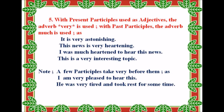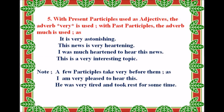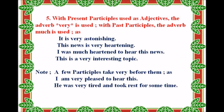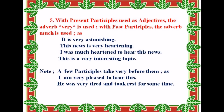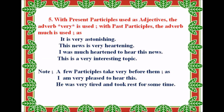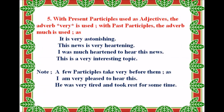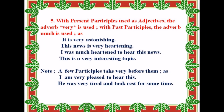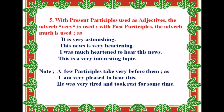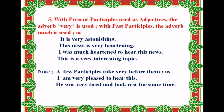With present participles used as adjectives, the adverb very is used. With past participles, the adverb much is used, as in: it is very astonishing. This news is very heartening. I was much heartened to hear this news. This is a very interesting topic. Note, a few participles take very before them, as: I am very pleased to hear this. He was very tired and took rest for some time.